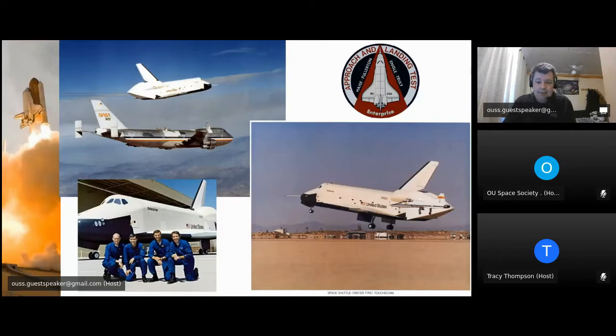Now, the space shuttle could carry 7 passengers. Up to that point, you'd only had a maximum of 3. And even the Soyuz now only takes 3, and even the new SpaceX only takes 4. So it's quite unique. It was an opportunity to bring extra people on board other than just pilots and engineers, probably scientists and payload specialists.